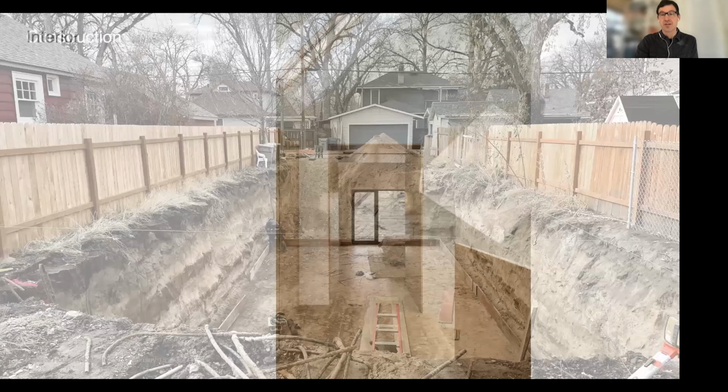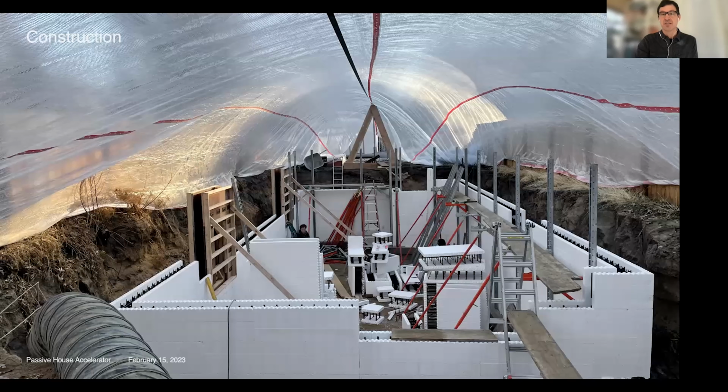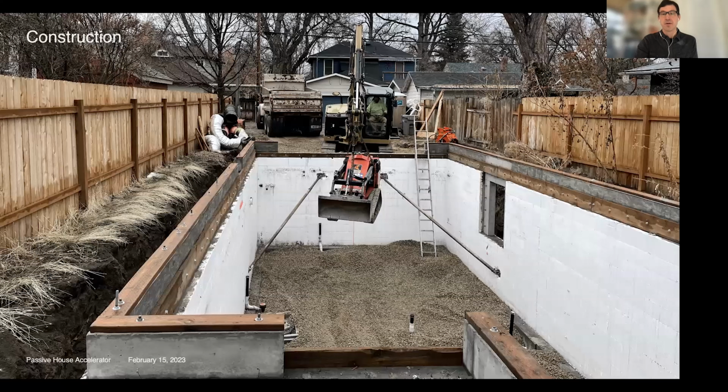So the site, as I said, was really narrow, 30 feet wide. So excavation was challenging. You had to go pretty much right to the property lines. Just a few snapshots of the construction process, not getting too much detail, but this is Skylar's heated dome for his ICF foundation. So this is when they're forming that, getting ready to prep the subslab. You can see the ICF walls are pretty much completed there.